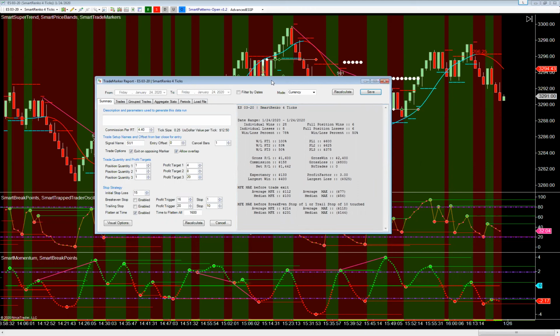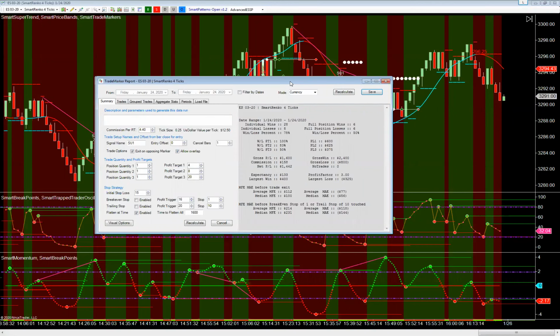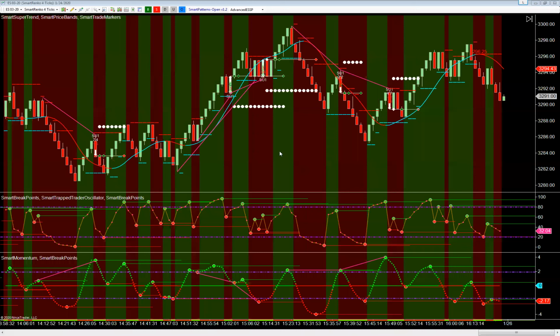So it meets all 3 criteria of what we talk about. Had any of our members chosen to trade this scenario, 1 for 1, 1 for 2, 1 for 5 with a 15 tick stop, this system on Friday would have generated $1,442 worth of profits. The profit factor is 300%, 3 times more likely to win than lose on any entry. Our expectancy is $133. Every time one prints, that's what we're expecting in profit.